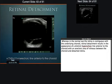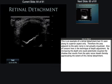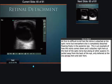Pretty easy to see. We've had over 100 cases of this sort picked up in the last few years in the emergency department at UCI. This is another example of just this hyperechoic, undulating, tethered membrane in the back of the eye. And as I fan through it, I really need to increase my depth in order to see that optic nerve sheath, to make sure that it's tacked down at that region of the optic nerve sheath.